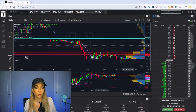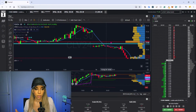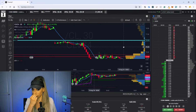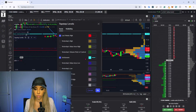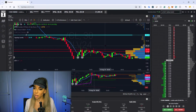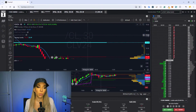Was that right? So that is an area of interest, right? So 77, was that really the settlement? Hold on, let me just check that. That was the settlement from Thursday, I think. We're going to have to check this because I'm not 100% sure. I'm going to have to check this with the team. Because that is settlement maybe from previous week, Wednesday or something. Okay, so we're going to try and work this out.